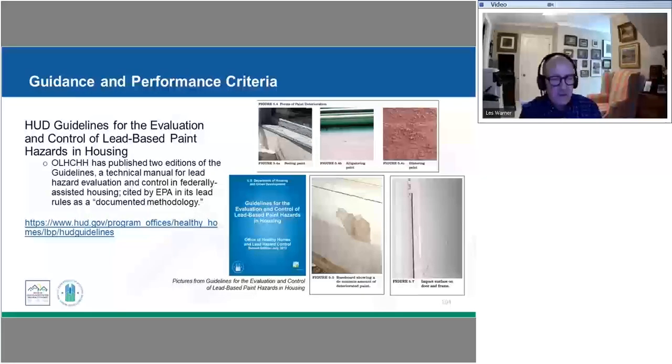Then a couple of the key resources. So the HUD guidelines, and we just tend to call them the HUD guidelines as opposed to the full name, Guidelines for the Evaluation and Control of Lead-Based Paint Hazards in Housing. We've been calling out some of the chapters along the way. So there are in-depth chapters on each one of these topics. This is the link for that. And this is really the how-to, with further details on any of these topics.